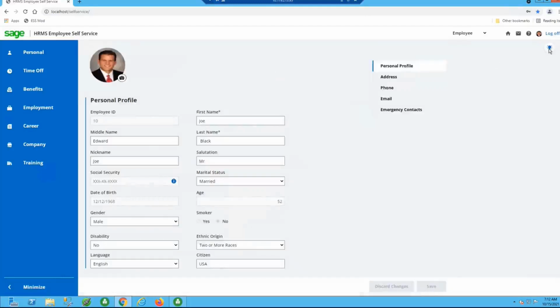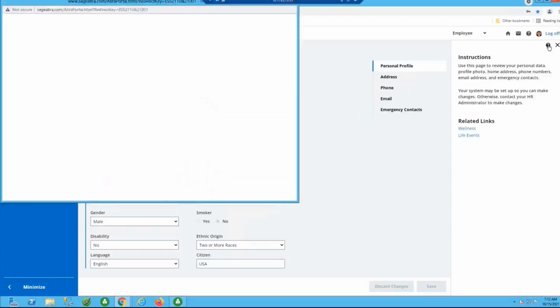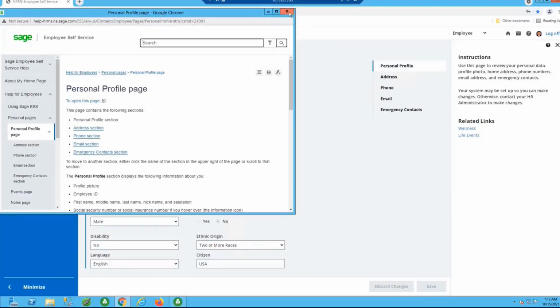And we also have the instructions. Click on the light bulb, brings out the instructions. It shows the related links. You can also go to the context sensitive help from the instructions.